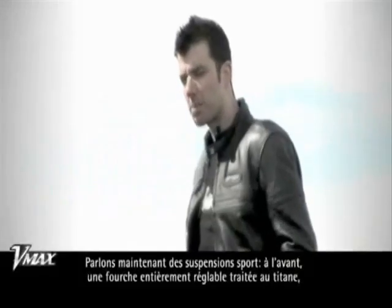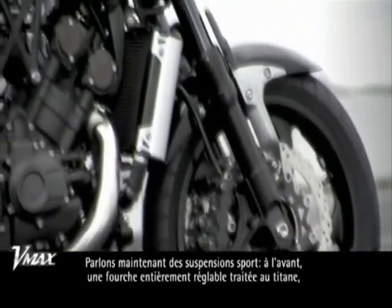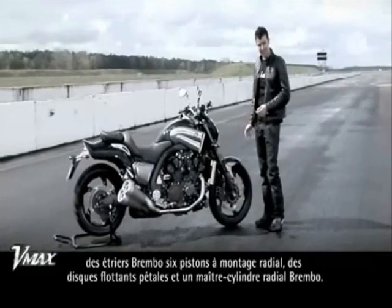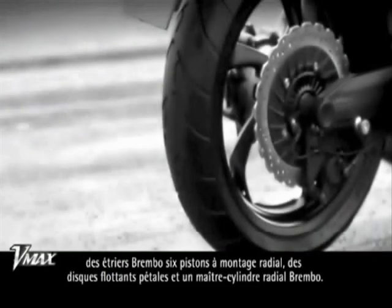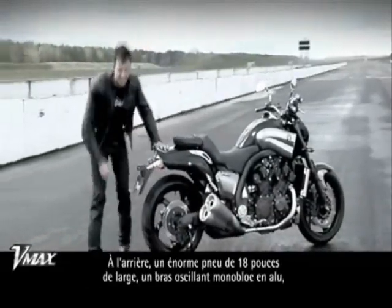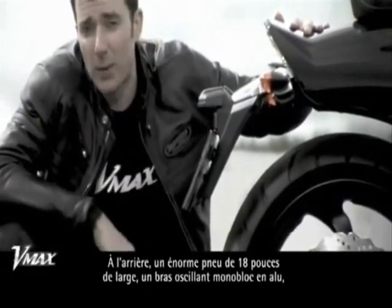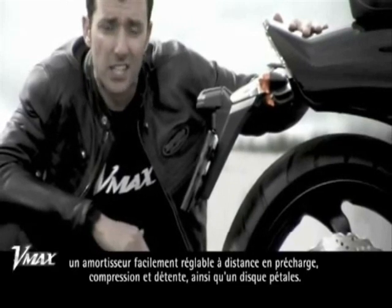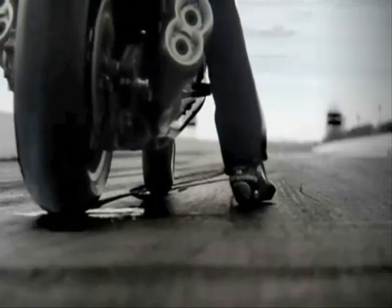And VMAX uses sports bike type front and rear suspension. At the front, you've got fully adjustable titanium coated forks with Brembo radially mounted calipers and radial master cylinders, as well as floating wave type discs. Rear end spec is a mega wide 18 inch rear tyre, a one piece aluminium swing arm, and a fully adjustable monoshock with remote easy access adjusters for preload, rebound, and compression.